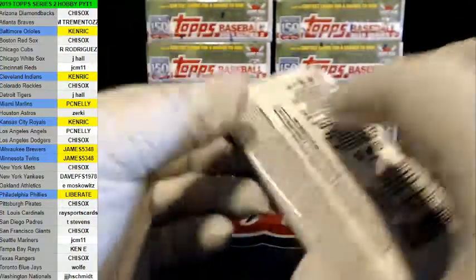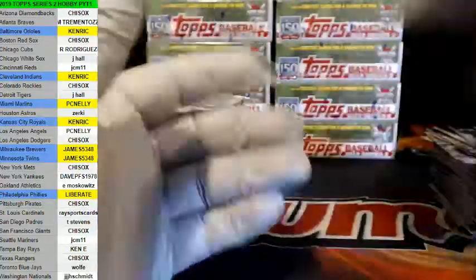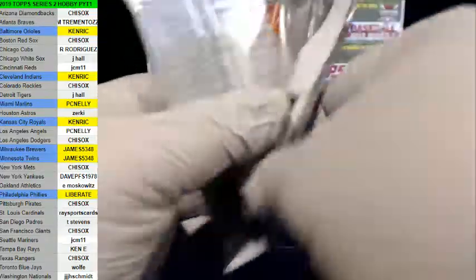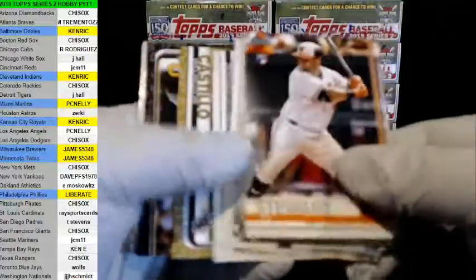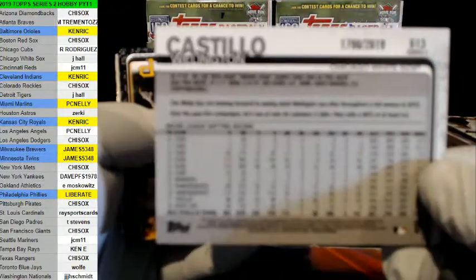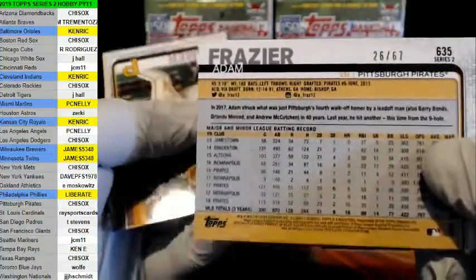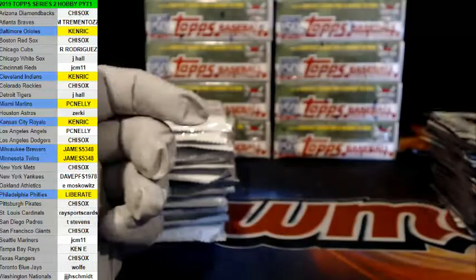Fisky! J Hall. Pete Alonso on the backside. I didn't see it. It's okay. It wasn't a jumbo pack. Yeah. Just saw it. Now I got to start looking again. Joey Votto. See, we have Welington Castillo for the White Sox, 1790 of 2019. And then we have an Adam Frazier for the Pirates. That's going to be 26 of 67. Goes to Chi Sox.